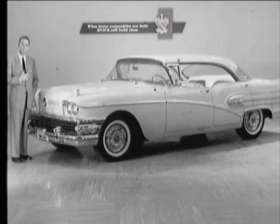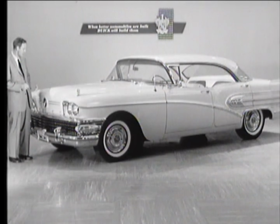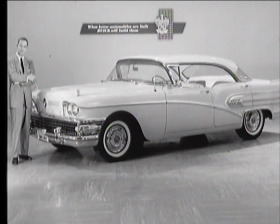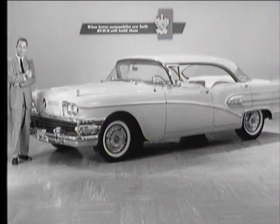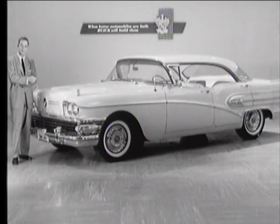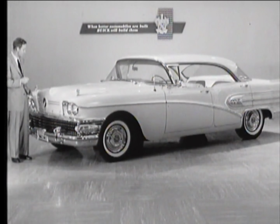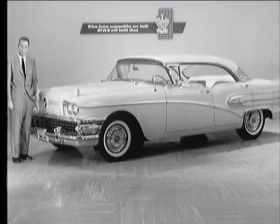And here she is, the 58 Buick. That's a real honey, isn't it? You know the thing that impresses me most about the 58 Buick? Its looks. To me, this is the best-looking Buick ever built, and just about everybody I know is saying the same thing. Now, that sort of gives you a clue, doesn't it, that people all over the country are saying nice things about the 58 Buick.